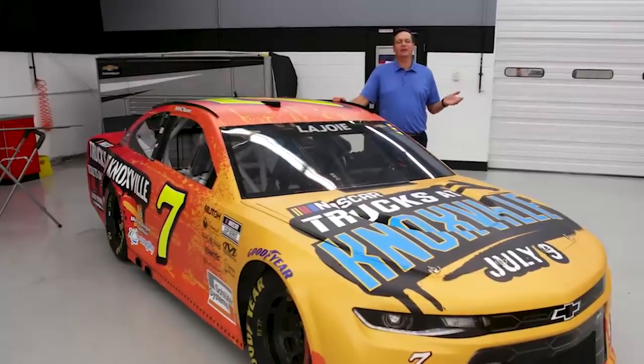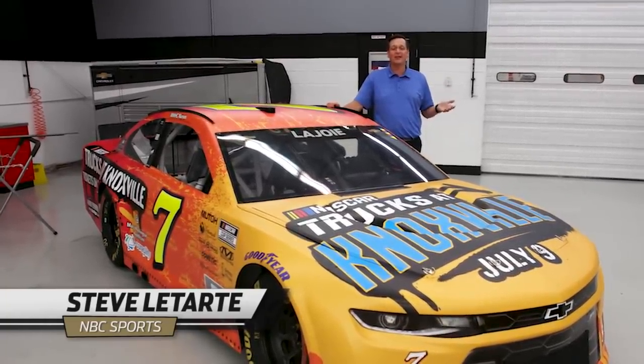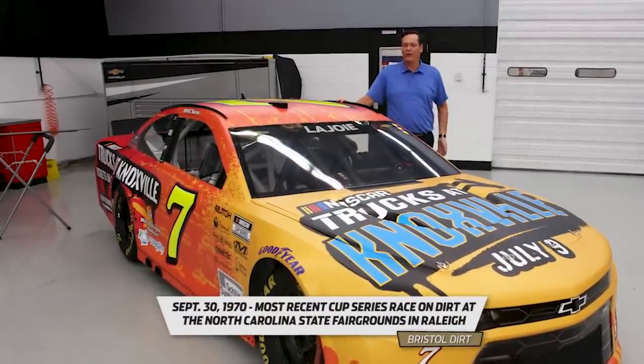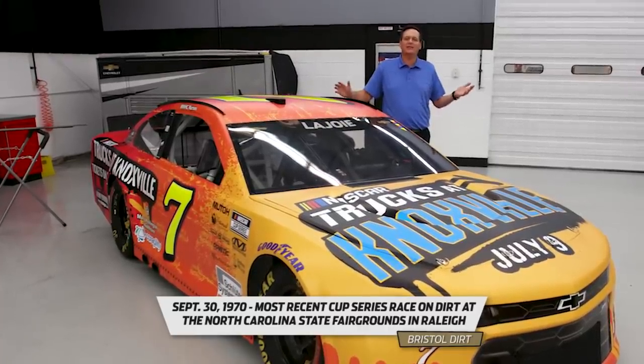Hey race fans, Steve Letarte here at Spire Motorsports to help point out some of the changes you may or may not see when the Cup cars hit the dirt for the first time in over 50 years. This number 7, driven by Corey LaJoie, the first thing, what does it look like? It looks like a Cup car. I know that sounds silly, but I think that's the thing to point out.